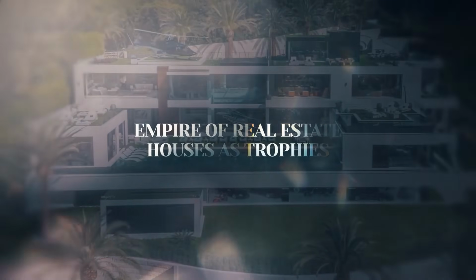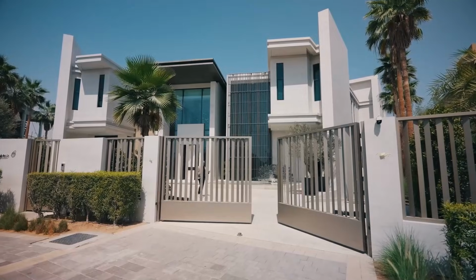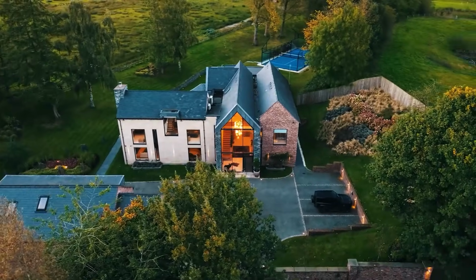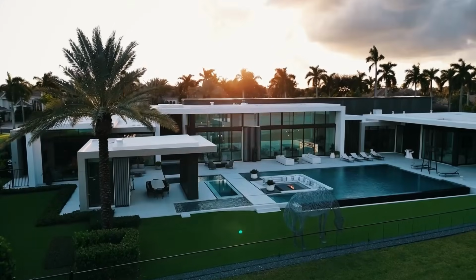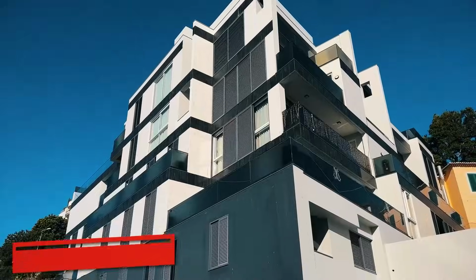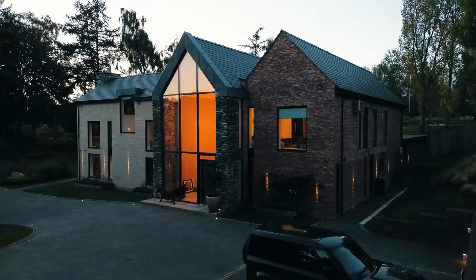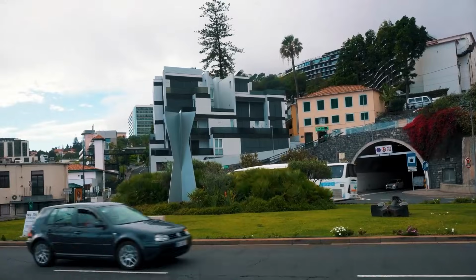We already talked about his Saudi palace for $300 million, but it would be strange if he limited himself to just one home. Ronaldo collects real estate the same way he collects trophies, and each of his residences is a separate level of the game. Across the world, his real estate is valued at more than $150 million. Each home represents a certain era of his life.